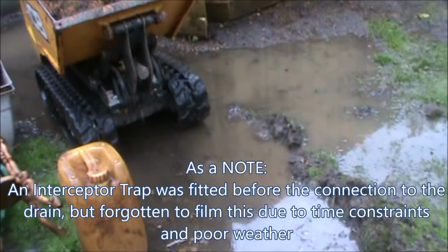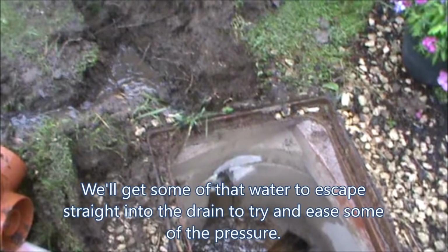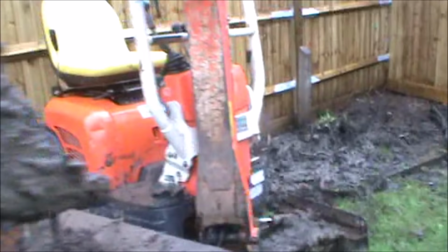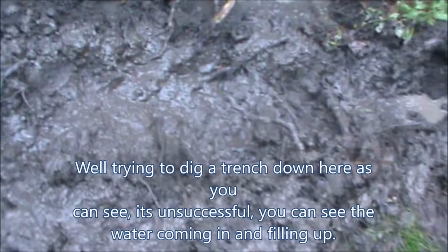One dumper load on the truck. What I've done now is made a little channel from the entrance to let some of that water escape straight into the drain. That's just to try and ease the pressure while I'm digging the rest of the trench. Well, I'm trying to dig the trench down here, unsuccessfully. You can see the water's running in.